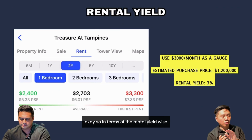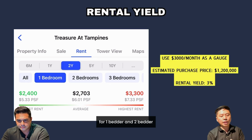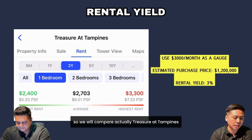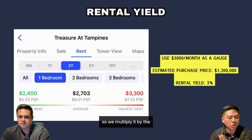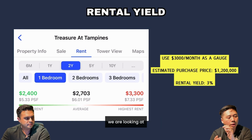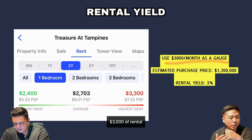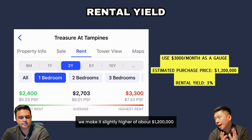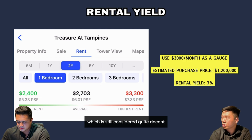In terms of rental yield, as an investor we usually look at this. For 1 bedders and 2 bedders, we usually take a look at the rental yield. So we'll compare with Treasure at Tampines. The average rental over there is about $6 per square foot. We multiply it by the size of the unit of 506 square feet, and it's safe to assume that we can fetch about $3,000 of rental. With an estimated purchase price that we make slightly higher at about 1.2 million, we are looking at a rental yield of 3%, which is still considered quite decent.